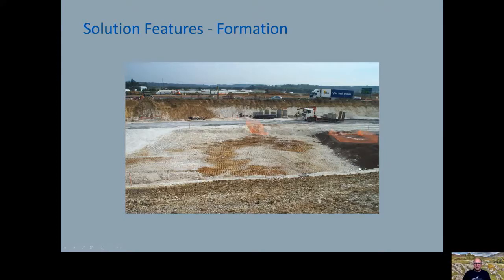So you can imagine how popular I was with the site agent for the pavement while I was waiting for them to decide what to do with the solution feature. Got on fantastically.